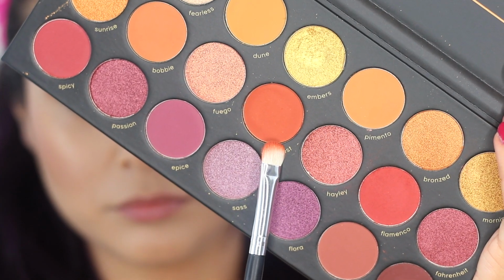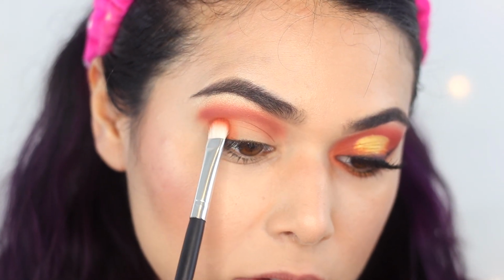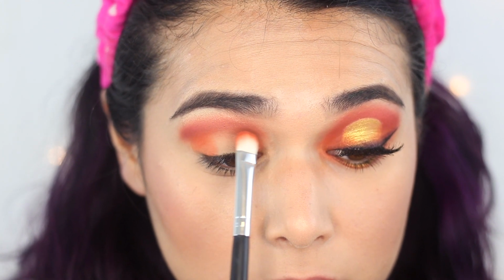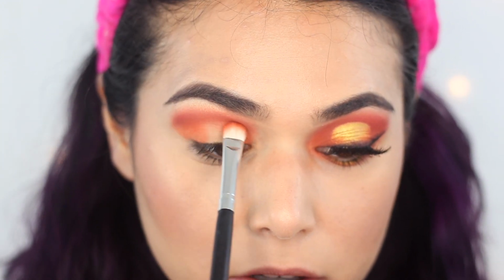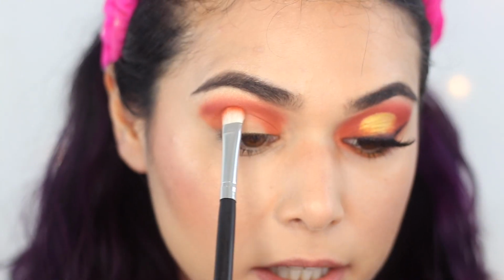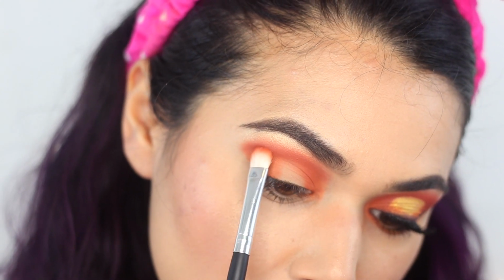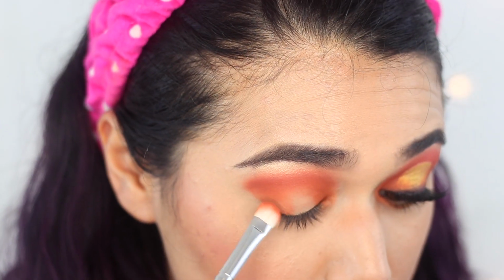Next I'm going into Harvest, which is our main orange shade. And I'm gonna be placing that right under the brick red that we created, as well as both corners of my lid. So I'm putting it a little bit in the crease, and that'll help kind of create that gradient. But mostly this is going in the corners, inner and outer. And you can just still use the same flat shader brush and kind of blend those two colors together where you feel necessary, just to create a nice smooth transition.